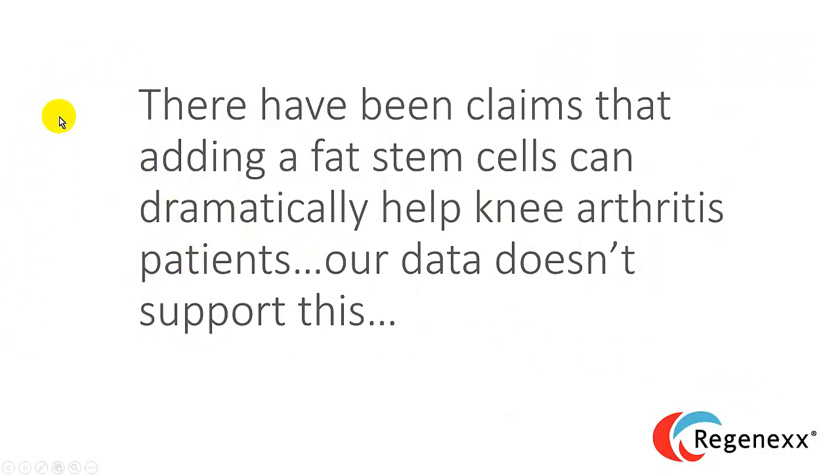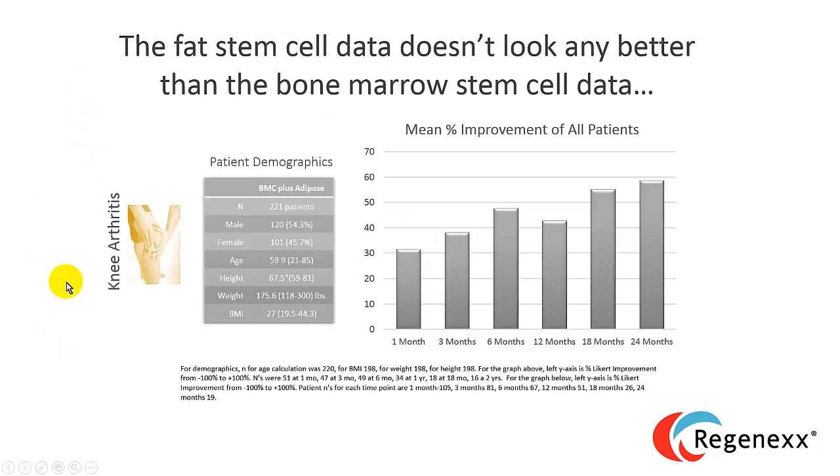There have also been claims that adding in fat stem cells can dramatically help knee arthritis patients, and our data doesn't support this, interestingly enough. We actually looked at this issue. What would happen if we took bone marrow plus fat stem cells? Would that dramatically improve outcome? Just talking to the folks that were doing this out there, they all claimed it dramatically helped their patients. But when we compared head-to-head with bone marrow only, there wasn't a statistically significant difference here. In fact, we've just published a paper on this showing that there was no big difference between fat stem cells plus bone marrow and bone marrow cells alone.